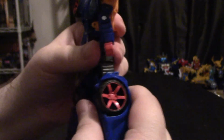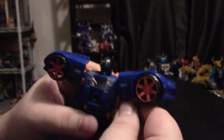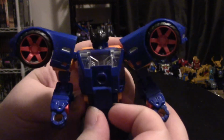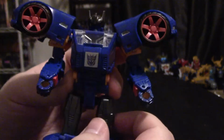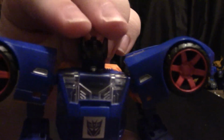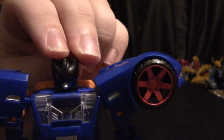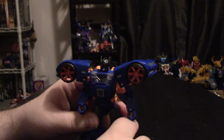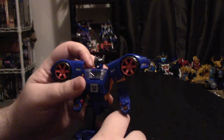Then if you need to, just kind of reorient the knees so that they're facing this way now. Same thing with the elbows. The hands will actually swivel out to form new blue Counterpunch hands. Fold up the little panel to reveal the Decepticon badge, and then, again, the two-sided helmet thing, flip that up to reveal Counterpunch's face. So this is Counterpunch, the Decepticon side, and he looks pretty rad too.